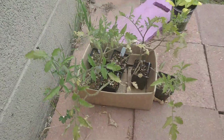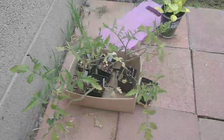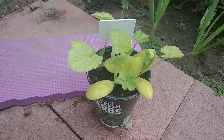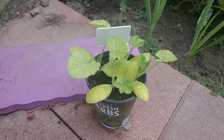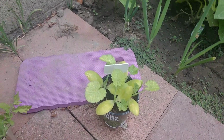Over here are the tomato plants that I waited for forever from Burpee, and I have not planted yet because I haven't had time. These are zucchini plants that have to get planted probably Saturday. These are the ones that don't need sunlight, or they grow in cool weather. They don't need bees. So I'm real excited about those.